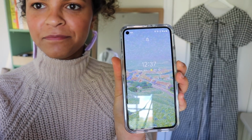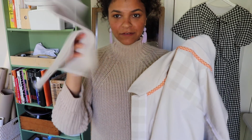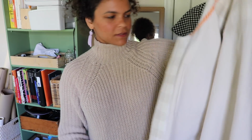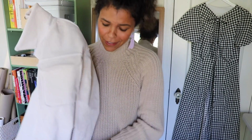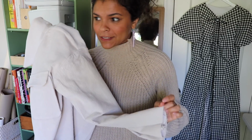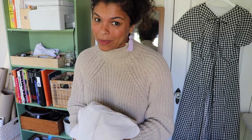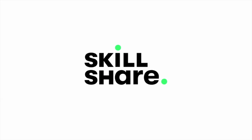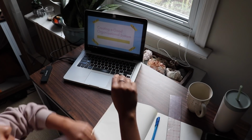$12.37. All I have to do is add the cuffs on, sew up the hem, and add the button and buttonholes. So I'm doing pretty well. And this is the hardest, most complicated, longest garment. So I think this is possible. I think it's possible.